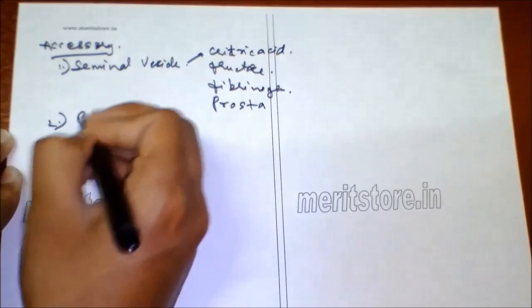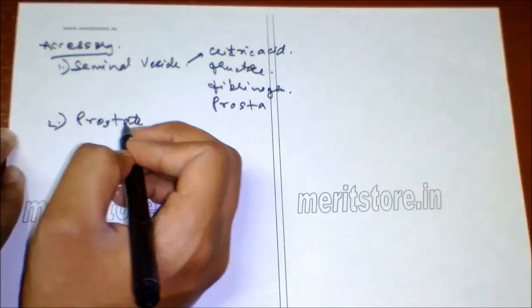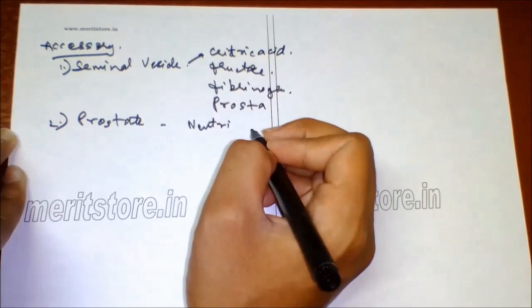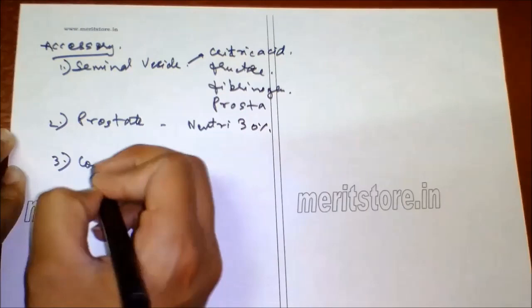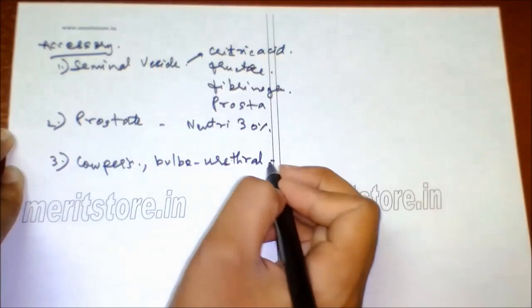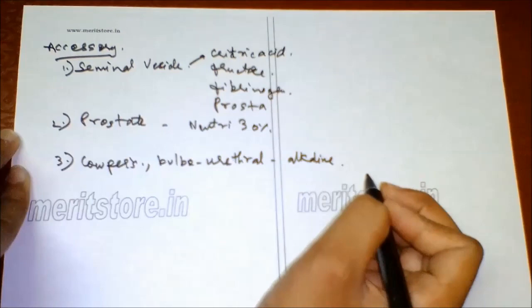Second is prostate. It contains 20 to 30 lobes at the base of the urinary bladder. So prostate is a white alkaline fluid which neutralizes acidity, and prostate fluid facilitates about 30% of the secretion. And the third part is Cowper's gland, also known as bulbourethral. The secretion is alkaline, viscous fluid, it neutralizes acidity of the penile urethra and lubricates the vagina.